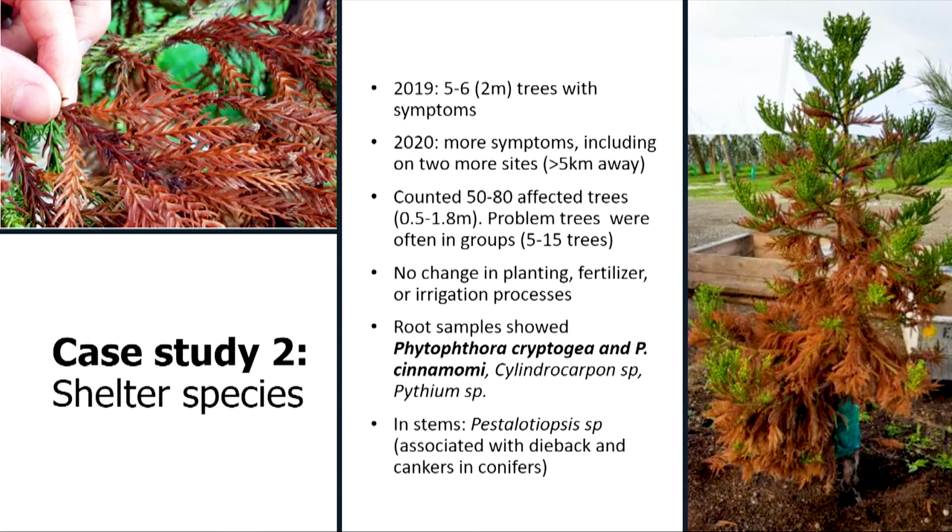For the stem of the tree, it was identified that it would be wise to prune the affected tree and put a copper fungicide across it to just keep that tree going a little bit longer.